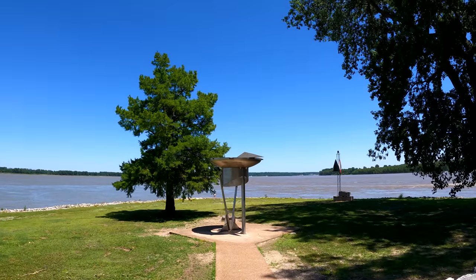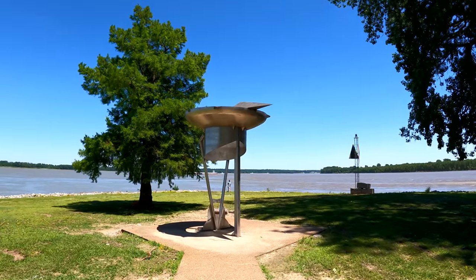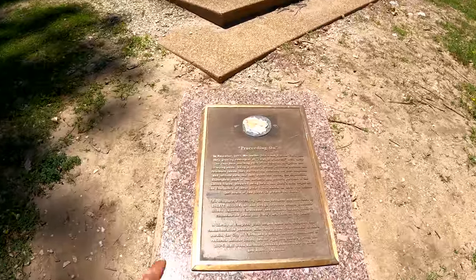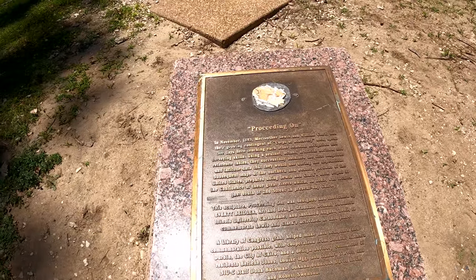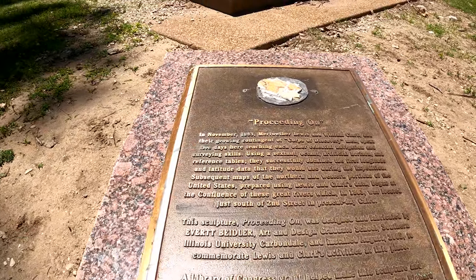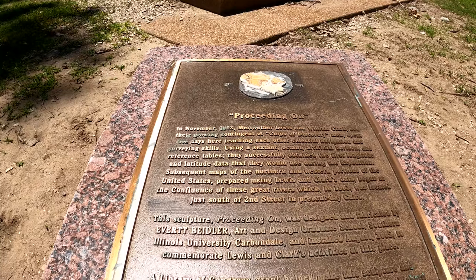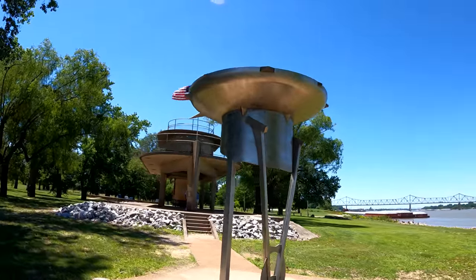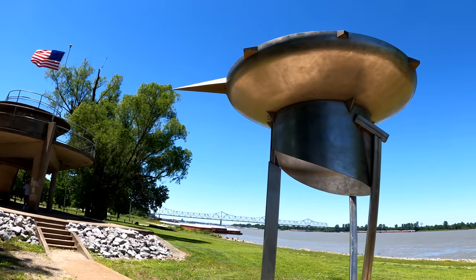Oddly enough, when I came here in 2020, I barely noticed this sculpture. But then again, back then I wasn't looking for things related to Lewis and Clark. Here we go. In November 1803, Meriwether Lewis and William Clark and their growing contingent of the Corps of Discovery spent 5 days here, teaching each other celestial navigation and surveying skills. So apparently, the confluence moved. The confluence of these great rivers, which in 1803 was located just south of 2nd Street in present-day Cairo. We have to go there, right? So the sculpture is called Proceeding On. As you can see, there's an arrow pointing up the Mississippi.